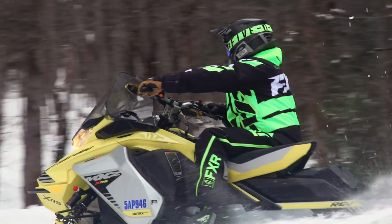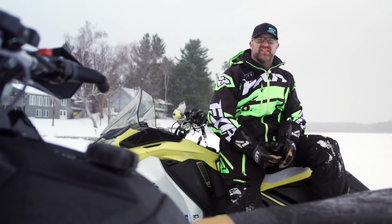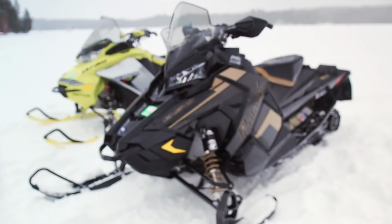The two biggest are ride quality front and on-trail handling. This should come as no surprise though. These are two things we've been less than impressed with on all G4 chassis sleds since its introduction. Nothing has changed with the 600R.